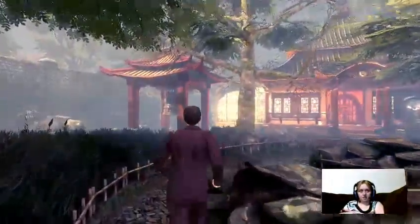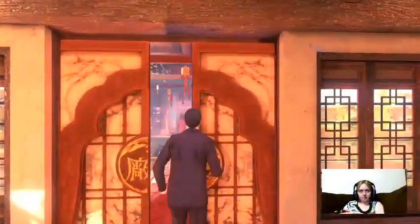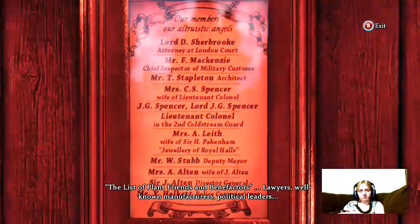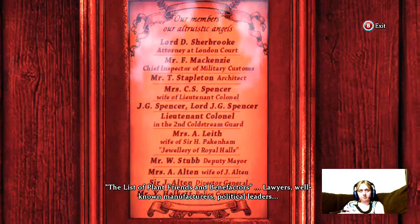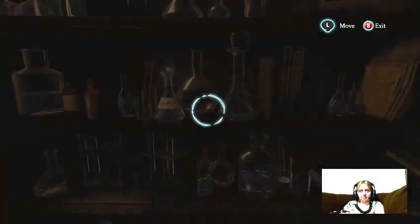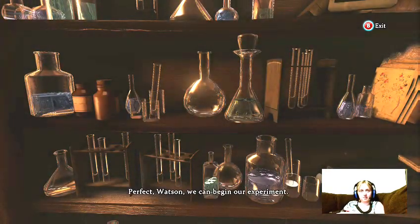Alright, let's go back. The list of plant friends and benefactors, lawyers, well-known manufacturers, political leaders. All of us in this opium den. This substance is an alkaloid. Perfect, Watson. I picked that up.